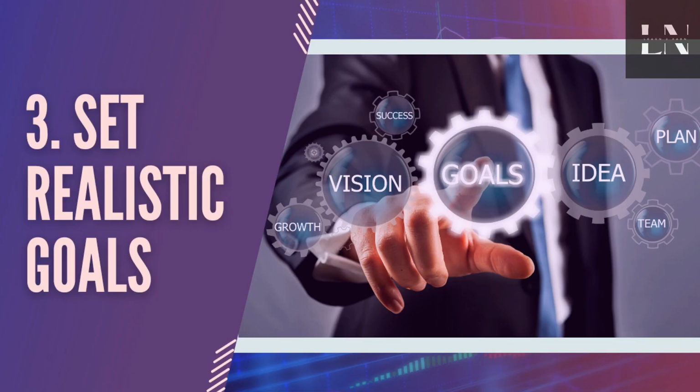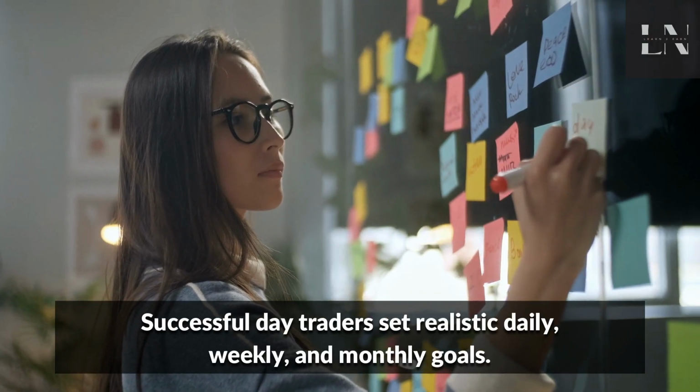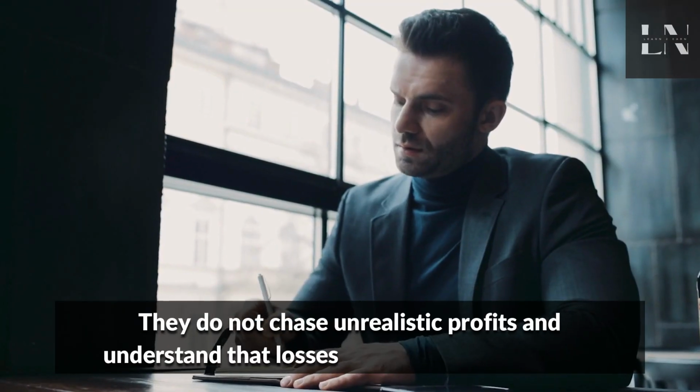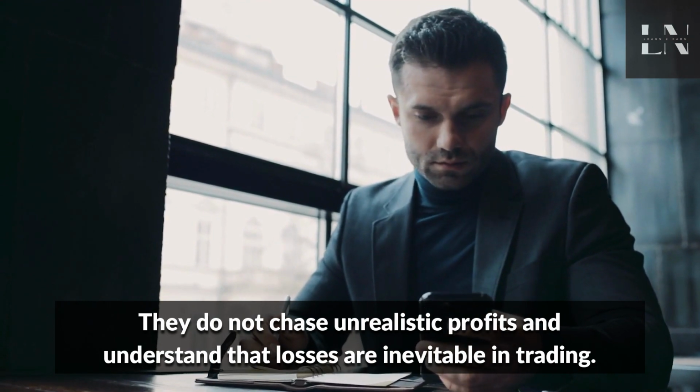3. Set realistic goals. Successful day traders set realistic daily, weekly, and monthly goals. They do not chase unrealistic profits and understand that losses are inevitable in trading.